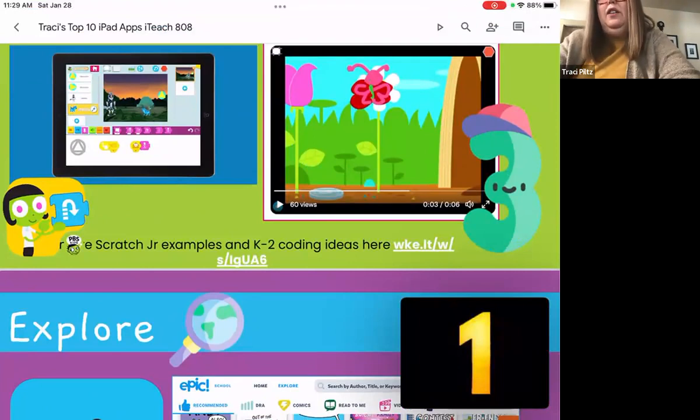This Wakelet down here links to some other resources, as well as lots of examples from Scratch and Scratch Junior that you can look at on your own.